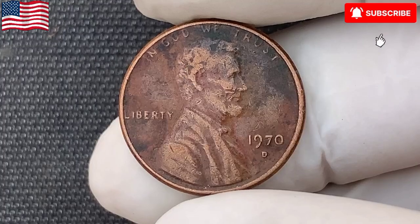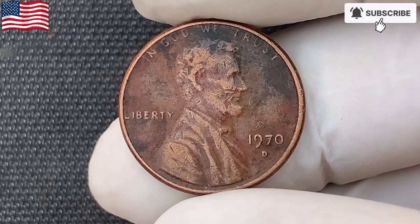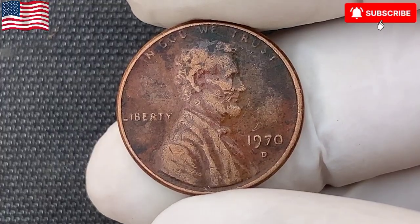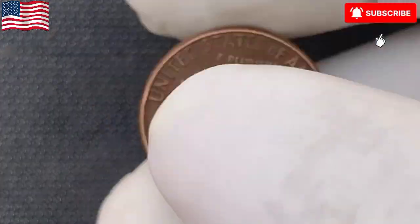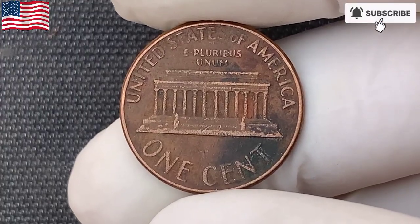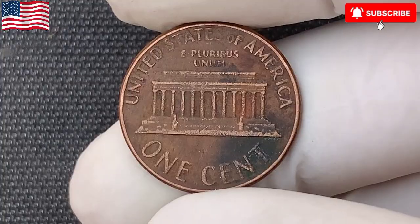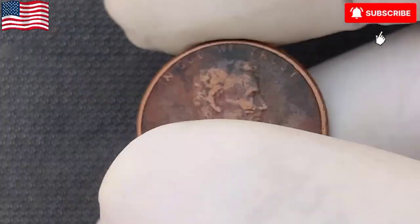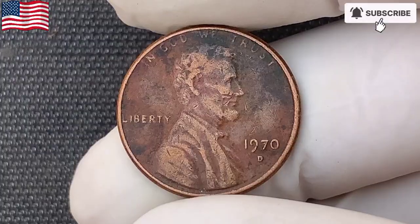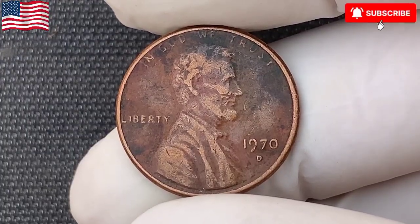Now, we're diving deep into the world of one of America's most iconic and collectible coins, the United States 1-cent coin from 1970, minted in Denver. At first glance, it may seem like just another penny, but as we peel back the layers, you'll discover the rich history, intriguing details, and surprising value that make this coin truly special. Whether you're a seasoned collector or simply love stories about hidden treasures, this video is packed with information that will keep you hooked till the very end.